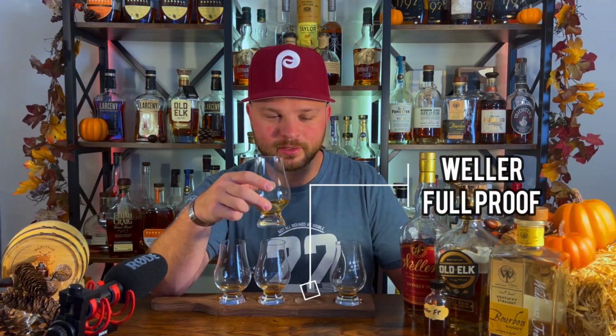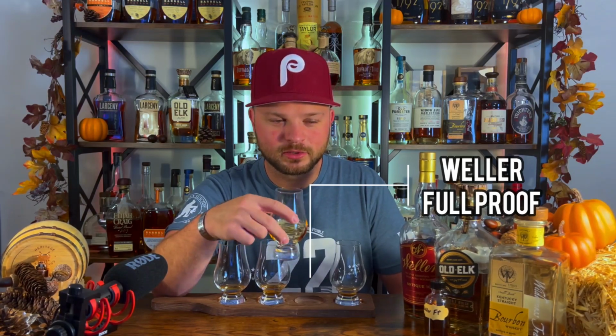Completely different. This one's so much darker on the nose. Finding like a sweet, very light caramel, almost like a milk chocolate in there as well. And there's that earthiness in there too. I'm not really getting the orange citrus, but I'm getting that cherry, a little bit of plum aspect in there. Smells very nice. Let's get into the palate.